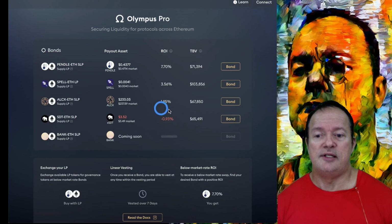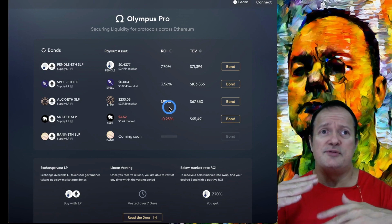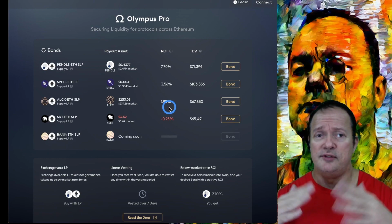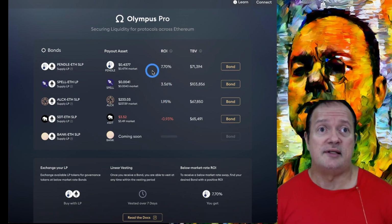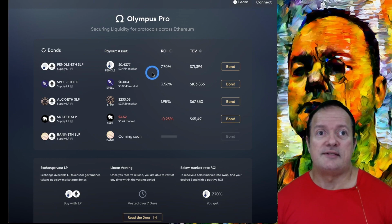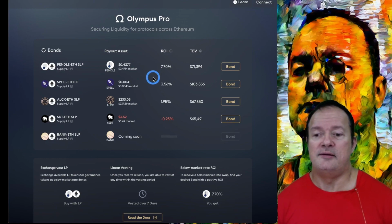Sometimes you'll get in the negative range like this if they're oversold. If the demand is too high, they can't give a discount at that point. But this one was in the red also earlier today, and it changed now. So these rates fluctuate wildly every day. Sometimes you can get 10, 12, 15% discount. Sometimes you get like minus 10. So whatever.